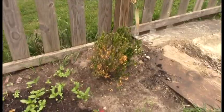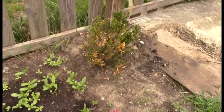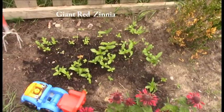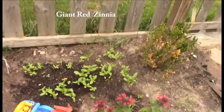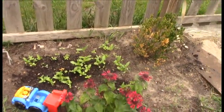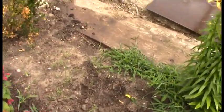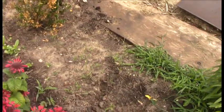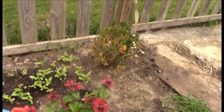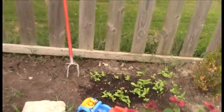That back there is a boxwood that had a tough winter, but it looks like it's bouncing back. We put in some zinnias. These will have the giant red heads. Everything in this garden is red because it's my hummingbird garden. These are coreopsises over here. They're like little ferns that will get delicate flowers on the top. They're a little late coming up. I didn't get my annuals in till later, so they're behind, but they'll still make it.